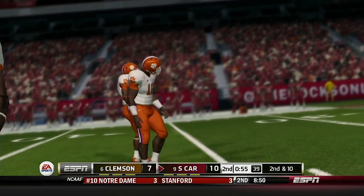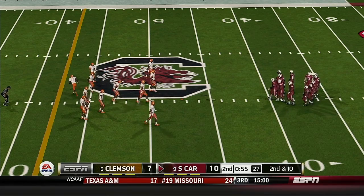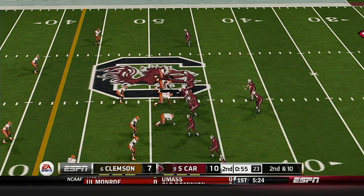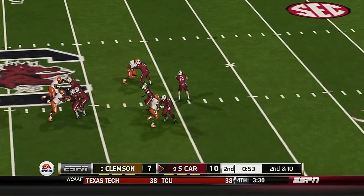Boy, Brad, this guy drops an interception, and what's ironic about that from going to the meetings the other day is that this guy's been telling the coaches he wants to play some wide receiver. You wonder why you're not playing wide receiver? Because you can't catch the ball as a defensive back.